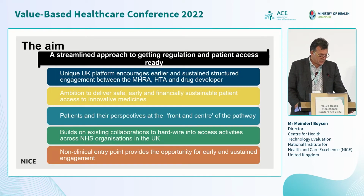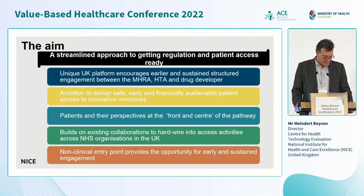So the aim of this program is to provide a streamlined approach to getting regulation and patient access ready. And we've already had about 135 applications in the year and a half that we've been going. This is a unique UK platform to encourage earlier and sustained structured engagement, and we believe that this is a critical part of our future strategy for introducing high-cost technologies. Mirrored also on the device side, this is not just for medicines.